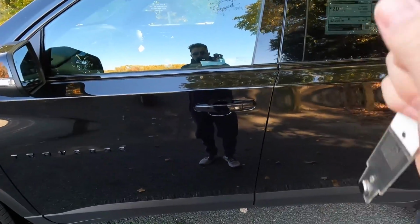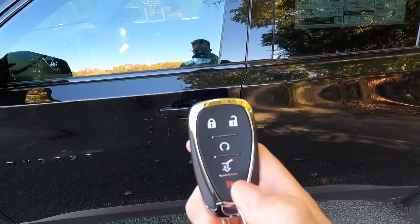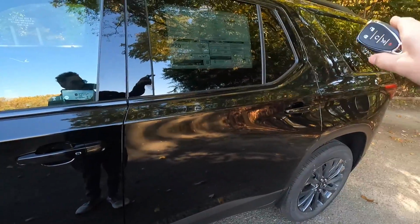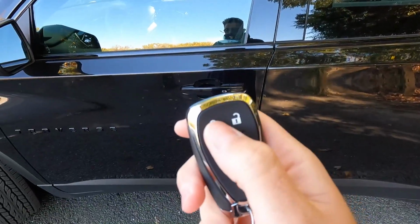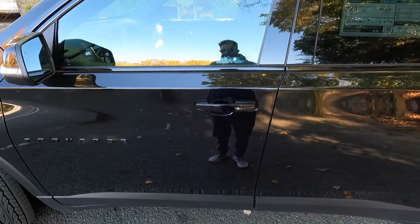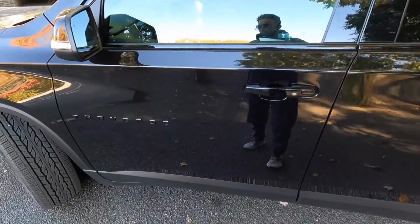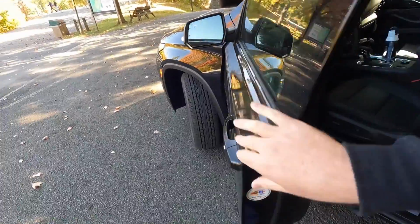But there is one thing I wanted to show you guys that has to do with the key fob before we move into the interior, and that is that if you click this button twice, the power liftgate will open up. However, if you click the lock button and then click on this arrow, it will remote start, and you can hear that 3.6 liter V6 roar to life. But let's step into the interior and see what's going on in here.